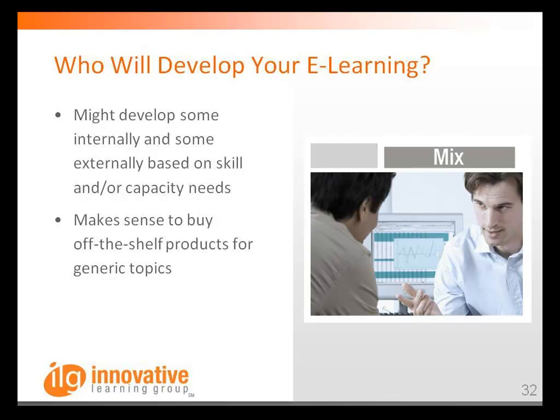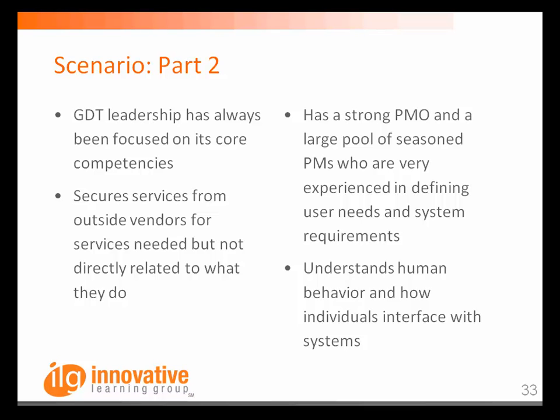All right, we're ready for part 2 of our scenario with global data technologies. And then we'll have a polling question, and we'll ask how you think GDT might procure and or build their e-learning. So here we go. At GDT, the leadership has always focused on its core competencies. GDT secures services from outside vendors for services needed, but not directly related to what they do. And the company has a strong project management office and a large pool of seasoned project managers. These individuals are very experienced in defining user needs and systems requirements. They also understand quite a bit about human behavior and how individuals interface with systems.